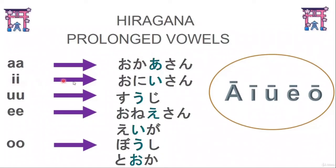To make i double, let's say we have the word oniisan. So we have oni, we have ni. We need to add an extra i to make it oniisan. If we want to make a double u, we need to add an extra u. So let's say we have the word suuji. After su, we need to add an extra u to make it longer. So suuji. Very good.